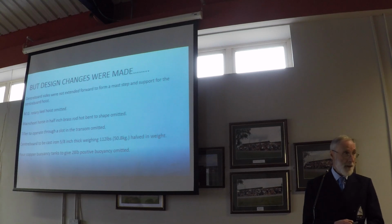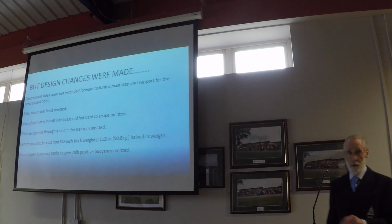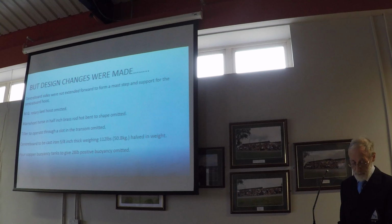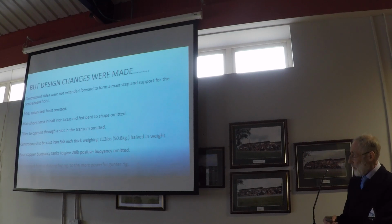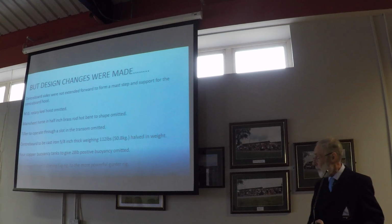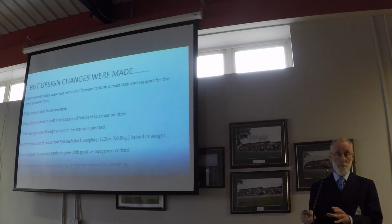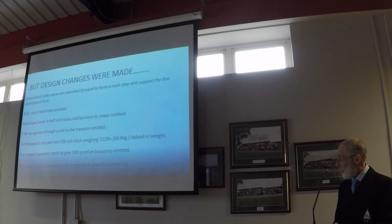The buoyancy tanks were omitted. Why was that, I wonder? Because the 18-footers never used buoyancy, so nobody saw the need for buoyancy. So no buoyancy was provided. Also, the rig was changed from the lug rig, which was designed by the designer, to a more powerful gunter rig. This is probably because the 18-footers had gone through the same process, and they saw that the lug rig was really too old-fashioned.